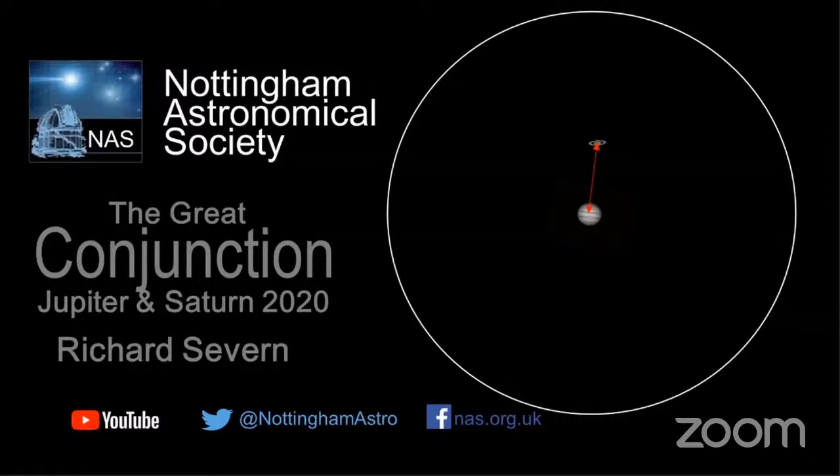It's going to be a challenge for a couple of reasons. Firstly, the brightness of Saturn. Saturn will be just magnitude 0.6 at sunset on the 21st of December, and Jupiter outshining it at magnitude minus 2.7. So that could be a challenge to resolve them, because Saturn would appear 10 times fainter than Jupiter.